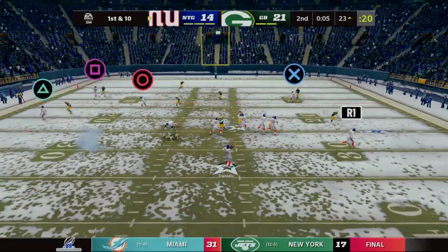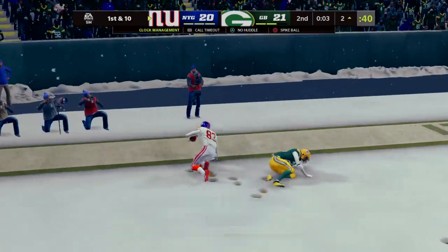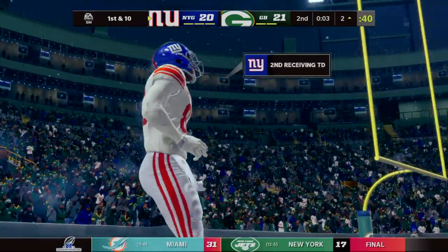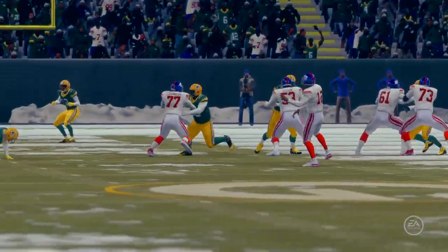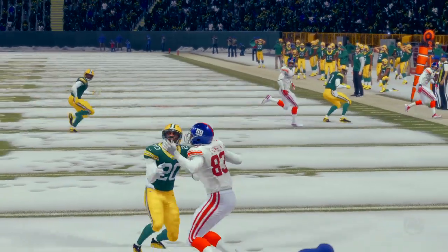They'll look to throw here on first down. He's going to let it go deep for the end zone. And he's got it. Touchdown, Giants. A great effort there in the final seconds of the first half. And the Giants have a chance to tie the game here in the final seconds of the half.